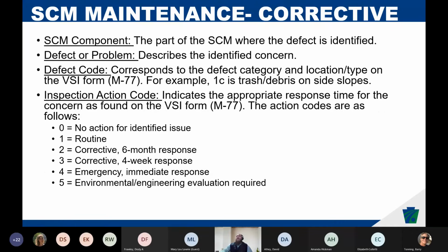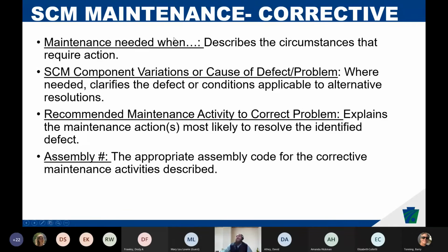So the other thing we were asked by our districts is, when do I have to do that maintenance, right? Like, you're saying there's erosion, but when do I have to go out and actually fix that? So we wrote up some verbiage to help explain when that action is required. We also tell them what the recommended maintenance activity to correct that problem is. And then for us, this is more of a charge coding when we talk about assembly numbers. That's how we track all the different types of SCM work that we've done.